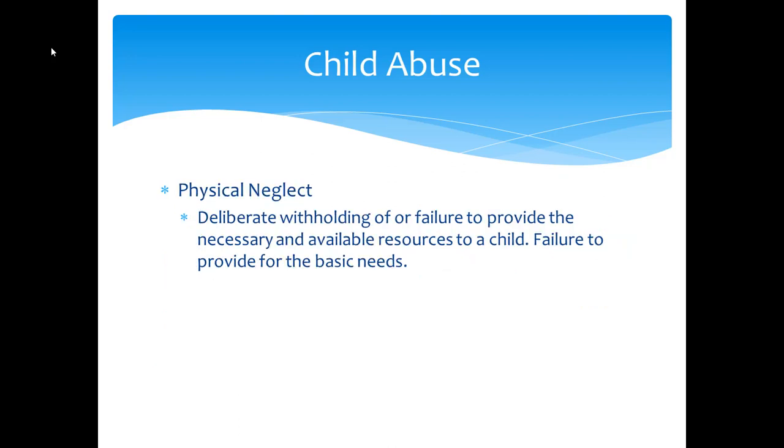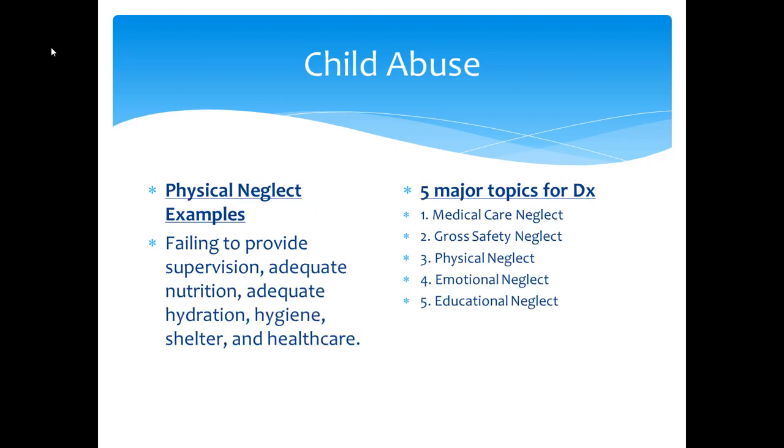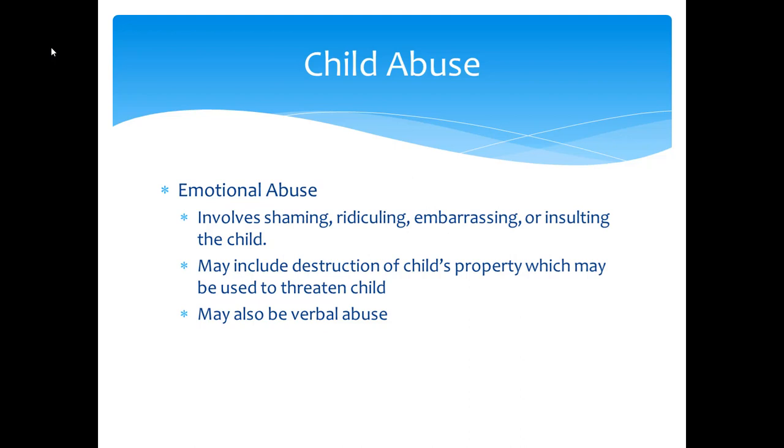Physical neglect, deliberately withholding or not providing resources to a child, failure to provide for the basic needs. This is including school and anything else that they may need, health care, medication, you name it. Supervision, nutrition, hydration, hygiene, shelter, healthcare. Emotional abuse, shaming, ridiculing, embarrassing, insulting the kiddo.